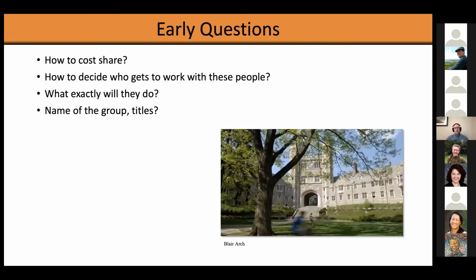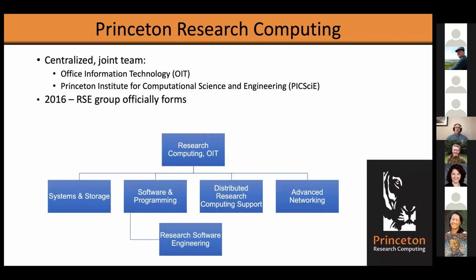A lot had to do actually with the UK group. They were really helpful. So how do we do this cost share? Who gets to work with these people, these specialists? What exactly will they do? What are they called? These were all questions that somebody had to answer. We had to figure it out kind of formally within the university.